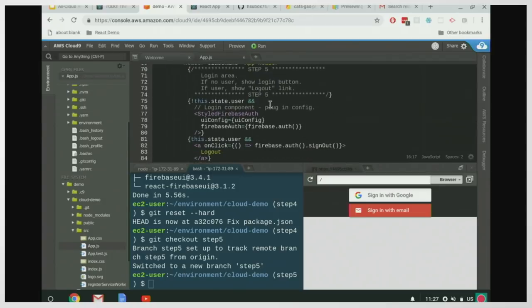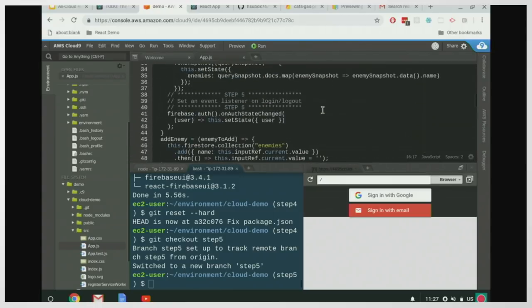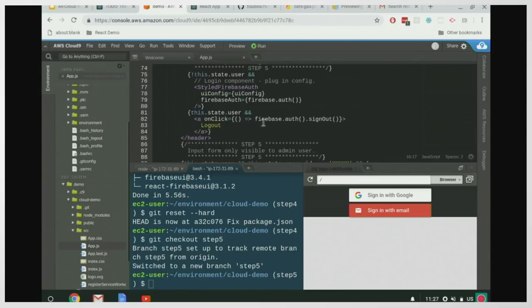And here's the component itself. So let's scroll back up to the top. I imported this component called StyledFirebaseAuth from that library I just installed. Down here is where StyledFirebaseAuth gets put. It is these two buttons. And it shows up if there's no user. If there is a user, you're going to see logout. And it's connected to Firebase auth sign out.